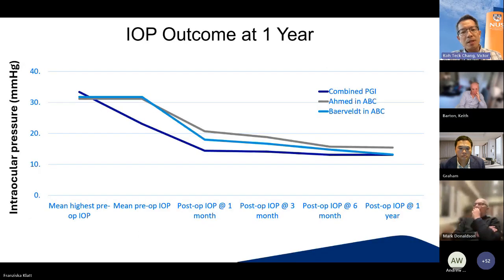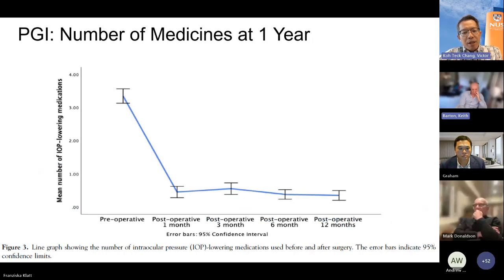This is by no means a head-to-head comparison. What I did was simply use the 1-year data from the first-in-man study and superimpose it on the Ahmed and the Baerveldt outcomes in the Ahmed-Baerveldt comparison study. You can see that the PGI performs at least equivalent or around the same as Baerveldt, and this is not surprising because the design of the PGI is a little bit more similar to the Baerveldt compared to the Ahmed. Next slide. The number of medications remains low.